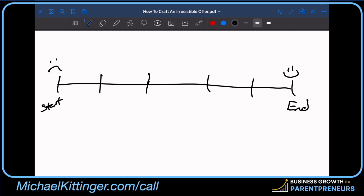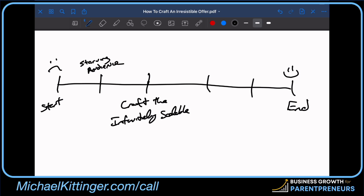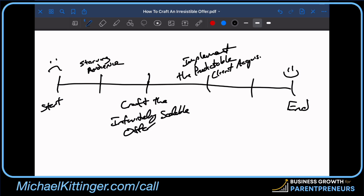As we think through, it goes back to even at the beginning when I mentioned the AOV framework. So the first thing that somebody needs to do here is identify a starving audience, a starving crowd. Second thing we need to do is craft the infinitely scalable offer. So we have the audience, we have the offer, and then we need to implement the predictable client acquisition process. So those are our 3 core pillars.